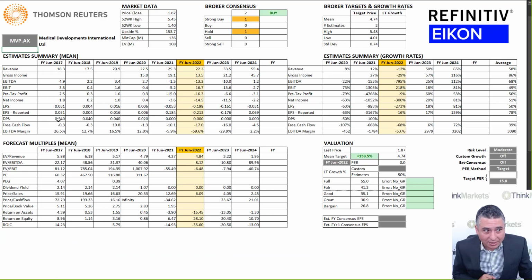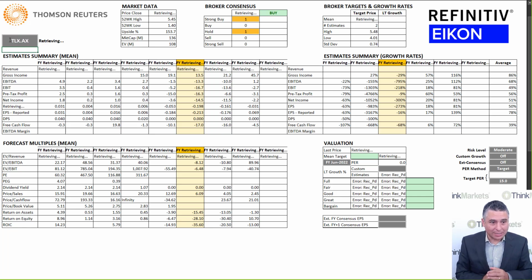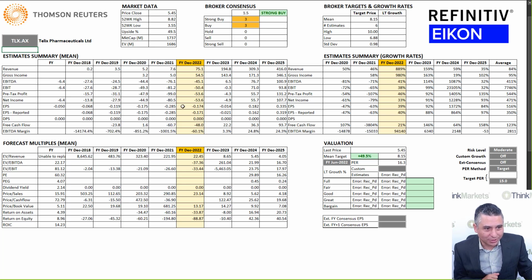Let's see if MVP has spat out some fundamentals. Earnings are negative for the foreseeable future, and therefore we're not going to have enough data here, or the right sort of data for my spreadsheet to give us a valuation. Let us put in Telix and see if we get anything. And I fear, being one of these medtech companies, earnings as usual tends to be a little bit of ways away. But we actually got this here, 18.2 and then 33.